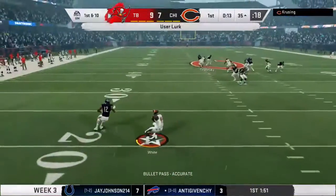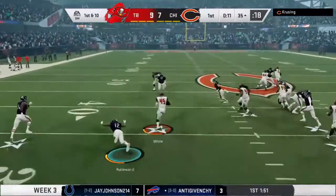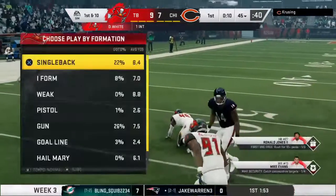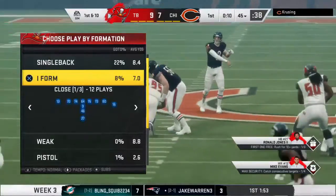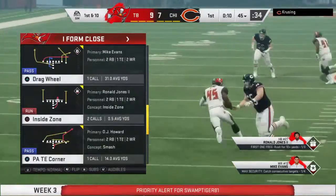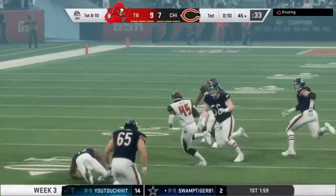Trying to get it to Robinson, and it's intercepted. It's Devin White, the linebacker. And he'll bring this all the way up to the 45-yard line. They'll take over first and 10 at their own 45-yard line.